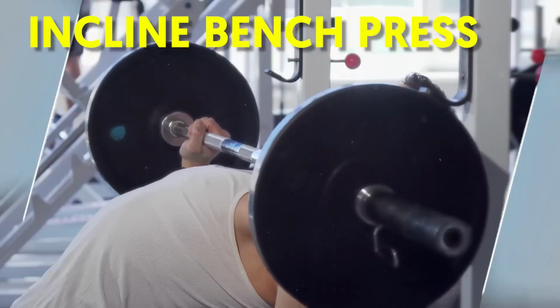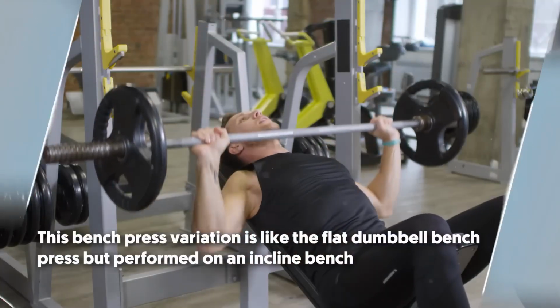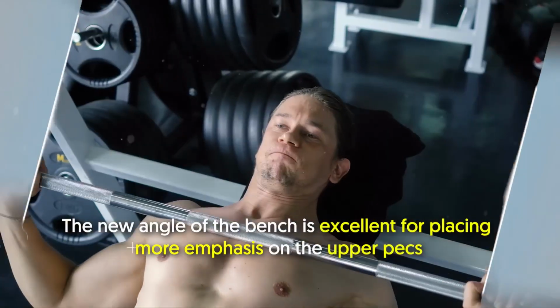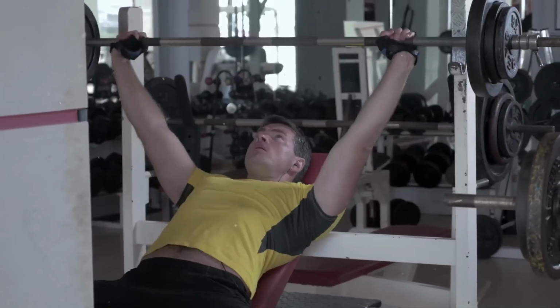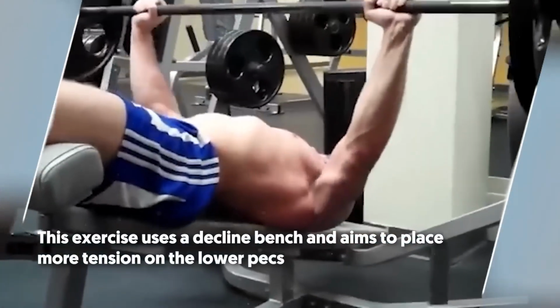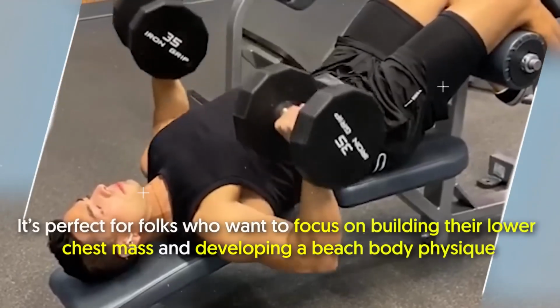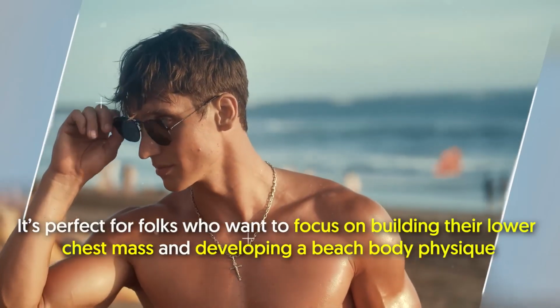Incline bench press. This bench press variation is like the flat dumbbell bench press but performed on an incline bench. The new angle of the bench is excellent for placing more emphasis on the upper pecs. Next up is the opposite of the incline variation, which is decline bench press. This exercise uses a decline bench and aims to place more tension on the lower pecs. It's perfect for folks who want to focus on building their lower chest mass and developing a beach body physique.